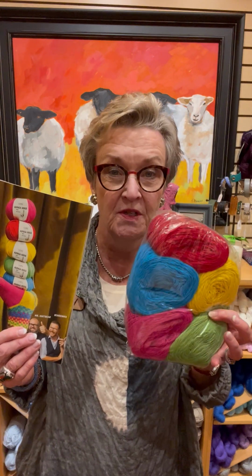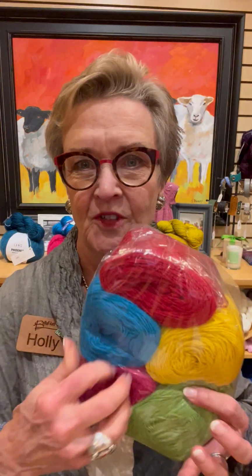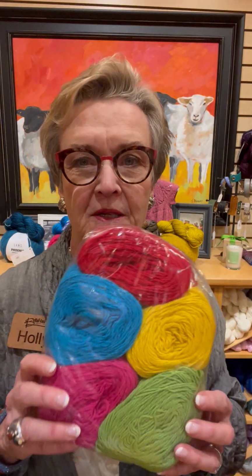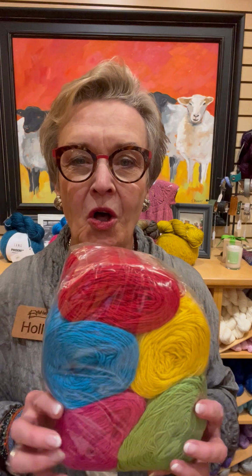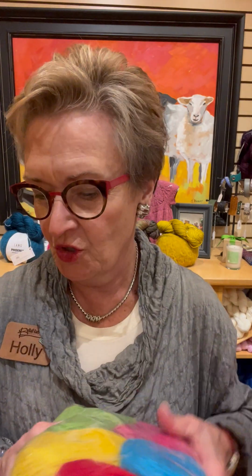It is the softest, the loveliest yarn. If you don't feel like making socks, stripe a shawl, make a sweater, make a shawl. Who knows? How happy and squishy is that? Delish. All right.